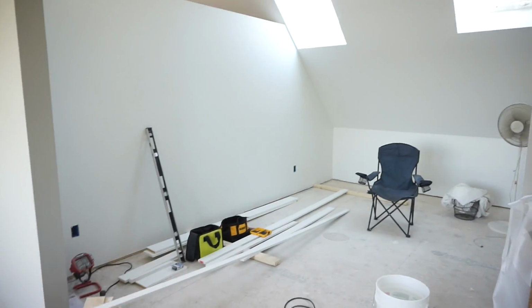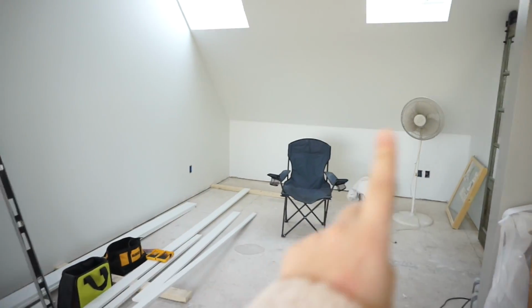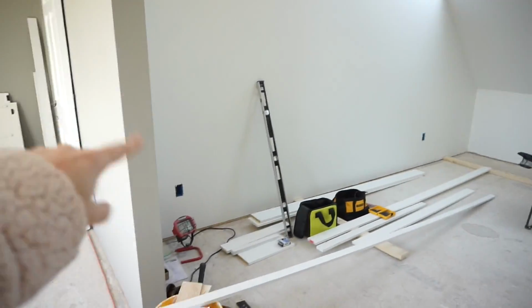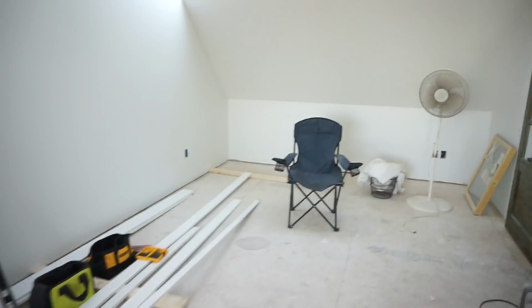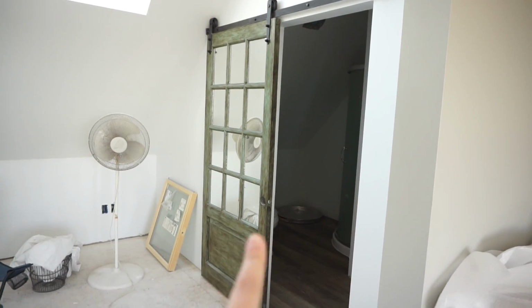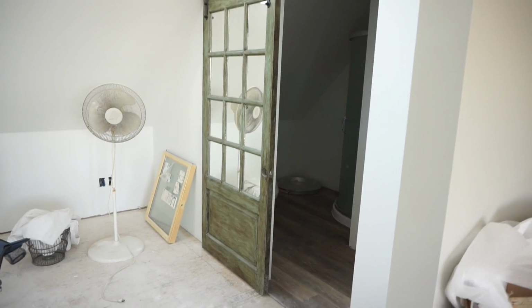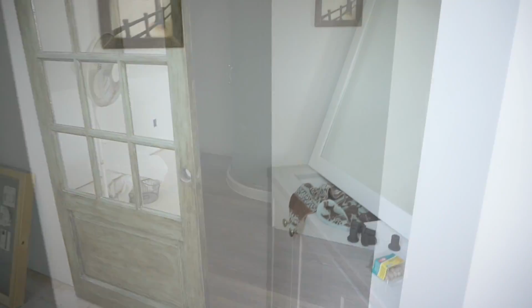So the walls are painted white over here. We're gonna have our couch going that way, TV over there, Christmas tree. And then this door is our bathroom. It's a sliding door that my mom restored. It's like an older door, and she put mirrors. This is our bathroom. So this is what it looks like.